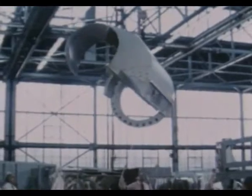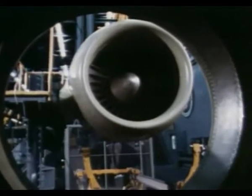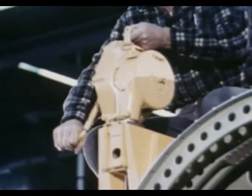One of the features that gives the Warthog its undeniably unique profile is the placement of its engines. The A-10 had to have 2 engines for survivability.